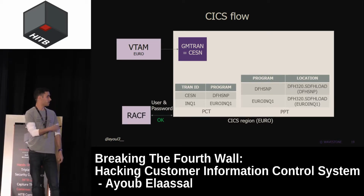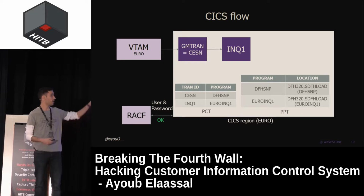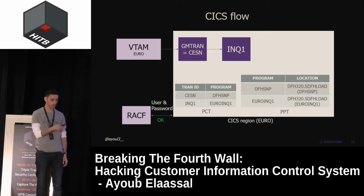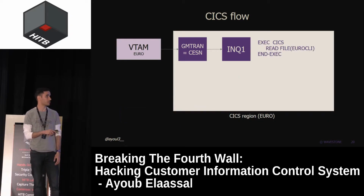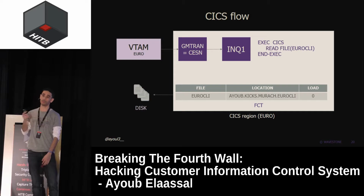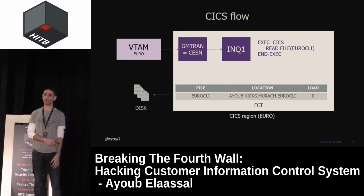Anyway, if everything checks out, we get to the second program, which has a second dedicated transaction ID, and it's the famous INC1. This is really the business part of the program. When we accessed it, we entered the customer number and it loaded the file. We executed this CICS API that will load the file, and EUROCLI is only a handle, a variable that points to a real location in the file control table, which is an internal structure in CICS as well. Since it has never been loaded, CICS gets it from disk, puts on the proper locks if needed, and then does the search in that file. Basically, this is how CICS works. It's nothing fancy, just normal middleware actions.